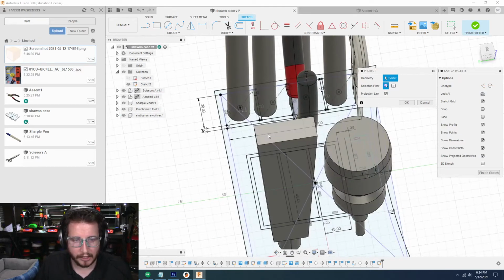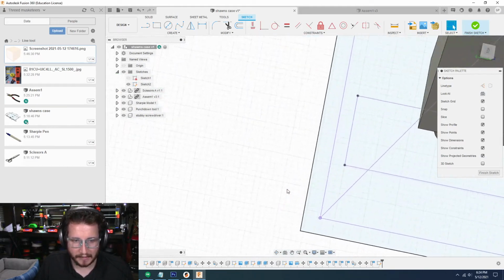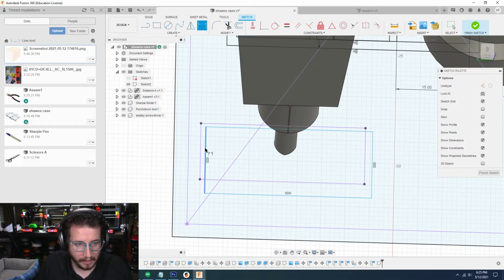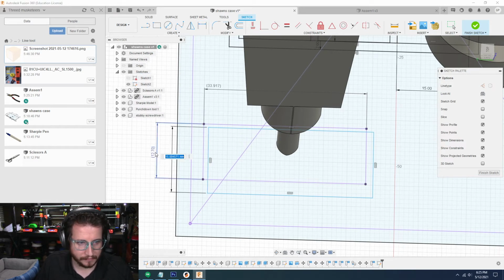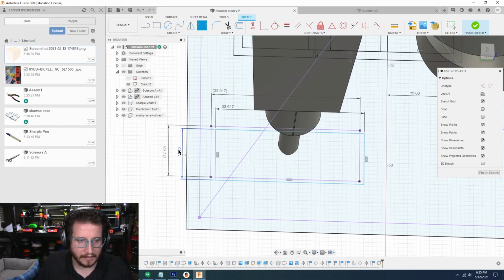Actually, I would like to project that surface. And so that tells us where this thing is sitting in space. So we're going to make a rectangle. We're going to literally just make it the exact same size. And we want our dimension. We're going to dimension this out. It's going to give us, you know, that, hey, it's too much, and that's okay. So when we do this, all I have to do is click that. There you go. Here, click that. There we go. So we know our sizes are now the same.